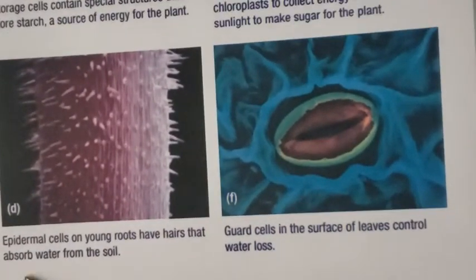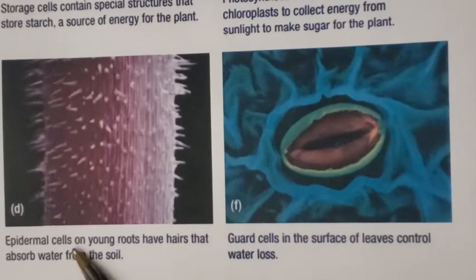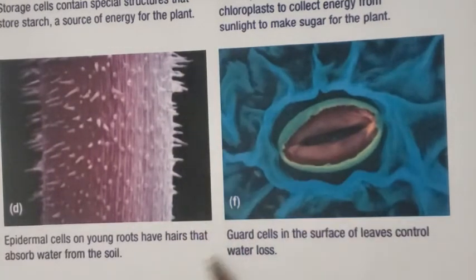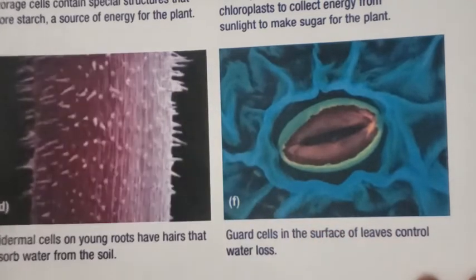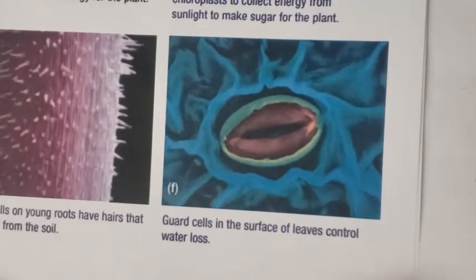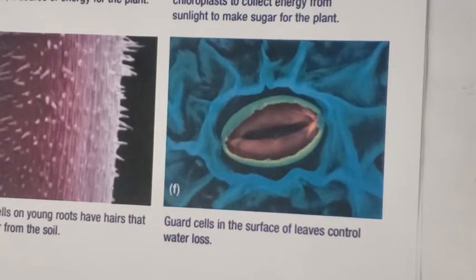Down here we have a picture of epidermal cells on the root. Epidermal cells on young roots have these little hairs that absorb water from the soil, and you can see little hairs sticking out. The last one I'm going to show you today, but it's not the only ones, there's lots more. They're called guard cells, okay? And guard cells in the surface of leaves control how much water is going to leave, so it controls the water loss. So both plants and animals have these specialized cells, and they look extremely different from one another.